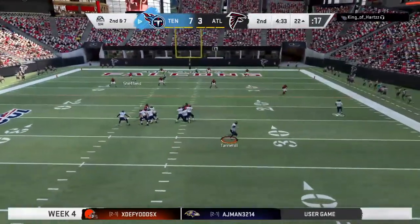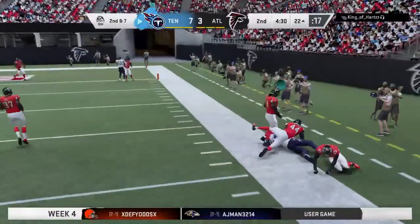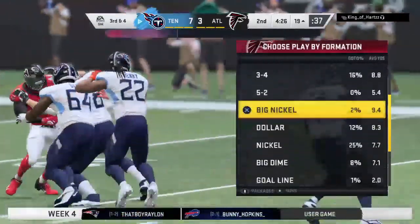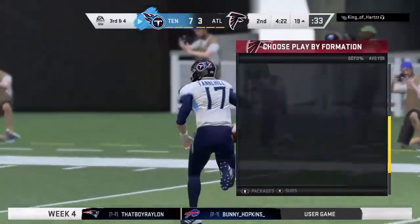Still a nice play by the defense, eluding the pressure. He'll try and run it, and he'll be brought down inside the 20 at the 19. He'll wind up with positive yardage. It's a gain of 3, but now it's 3rd down.